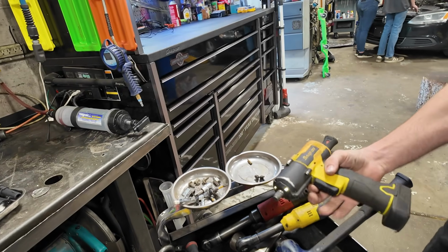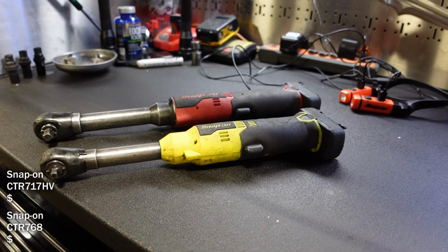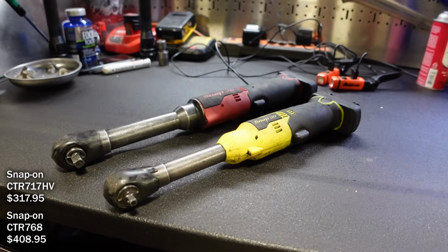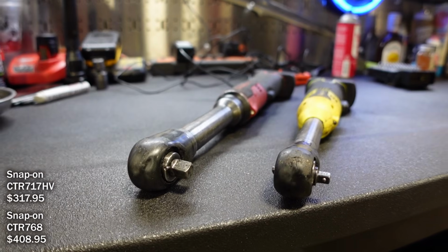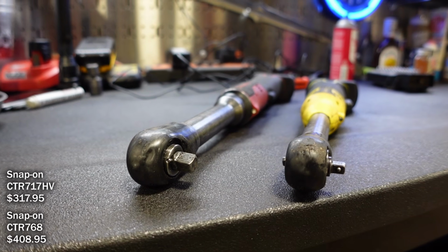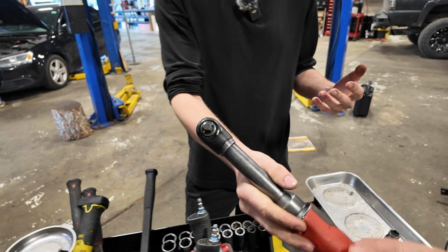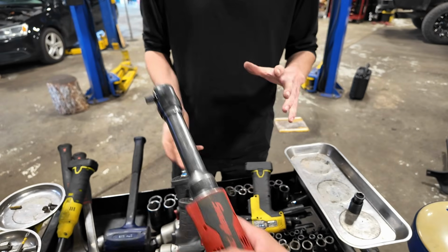Yeah, so this is a 3/8 impact. We've got a 3/8 ratchet. I love the long too. Yeah, the long is definitely the buy to get. And then we've got a 1/4 inch here. Oh, nice. So this is actually their high torque monster one. If you feel that, it's real heavy. Oh, it is, yeah. That's a high torque monster guy.